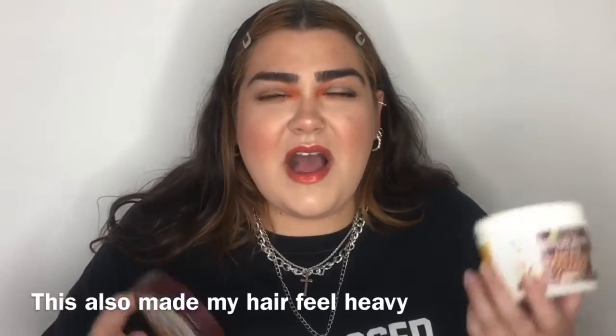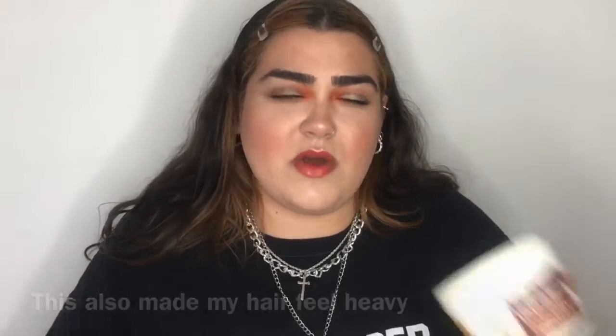I much prefer the banana one, and the banana one just keeps my hair more silky and more shiny and it just looks more healthy. With this one, I just did not prefer it to the banana one, and I just liked how my hair looked better with the banana one instead of the coconut one.